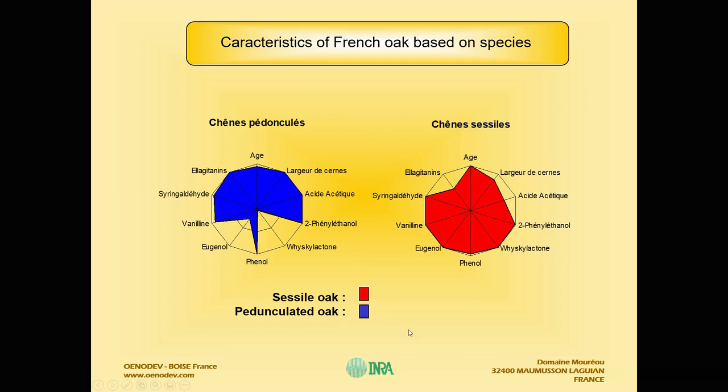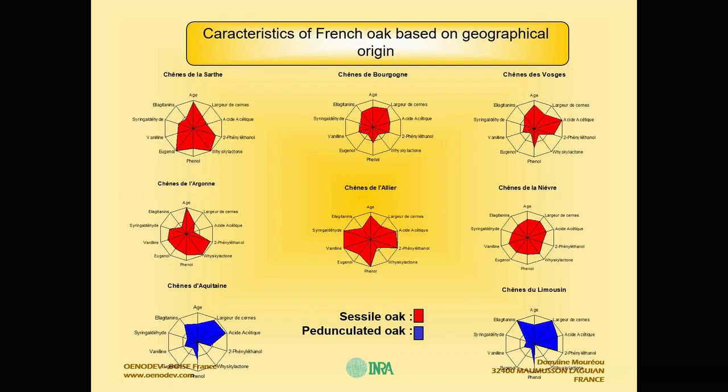So that's a generality, but get a load of this. These are oaks, mostly sessile oaks from different regions of France. And you can see that they're all over the place in terms of the flavor profile that you get. So it's not just as simple as sessile versus pedunculated, although you can see that the pedunculated oaks here from the Aquitaine and from Limousin are very low in vanillin, eugenol, and whiskey lactone. So the source of the forest really matters as well.